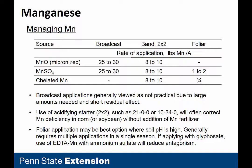So, something to consider, and potentially a reason why we don't see a lot of manganese deficiency in corn in our region. And that may change as we start to see more and more corn go out without that 2x2 next to it. And then finally, foliar applications are probably the best option. We've got really high soil pH that is going to limit the solubility or availability of any manganese that was soil applied, whether it's broadcast or in a 2x2.